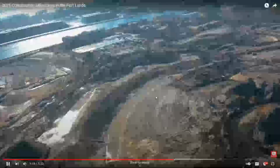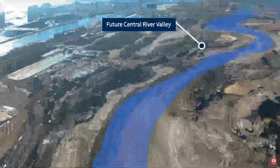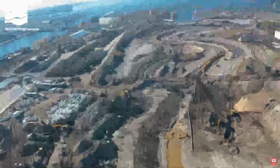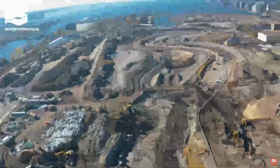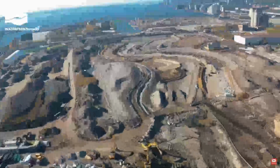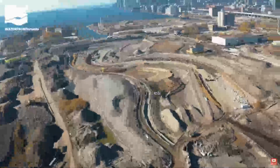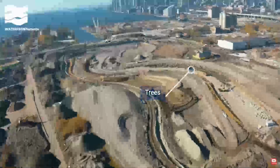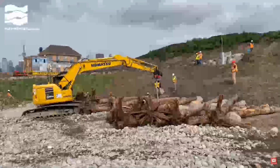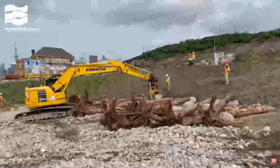Now you can see the outline of the future river valley. We're creating the bottom and sides of the new river pathway by placing rocks, stones, and trees. Using sustainably harvested trees with their roots still attached allows us to create a riverbank that is naturally resistant to erosion during a major storm when flood waters would rush down the river. The rest of the time, it provides habitat for fish.